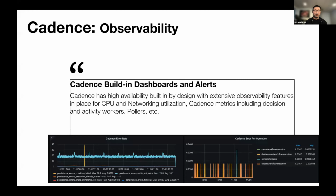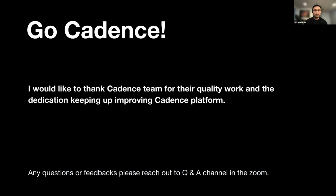Fourth, Cadence provides very good built-in dashboards and alerts. It helped a lot when we rolled out in the later stage of the project. We were able to identify and immediately know what's going on, and whether there were any regressions when new features went out. Cadence provides detailed information about decisions, activity workers, pollers, all those behaviors and latencies.